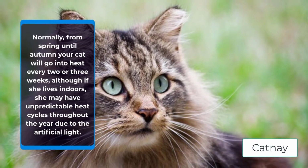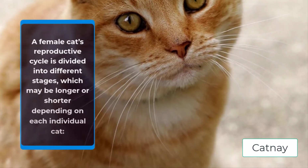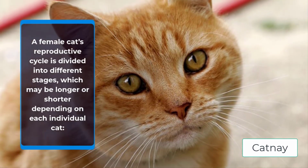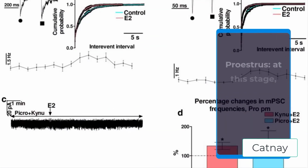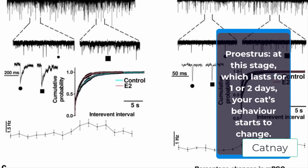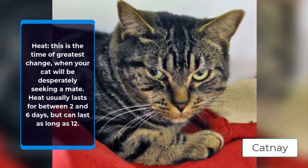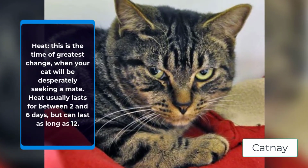Proestrus. At this stage, which lasts for 1 or 2 days, your cat's behavior starts to change. Estrus. This is the time of greatest change, when your cat will be desperately seeking a mate. Heat usually lasts for between 2 and 6 days, but can last as long as 12. Interestrus. The 8-15-day period between 2 heats. Anestrus. This is the resting stage, which usually lasts for the 3 or 4 coldest months.